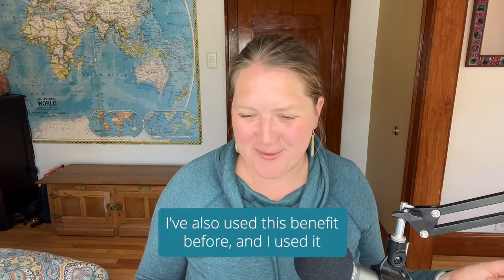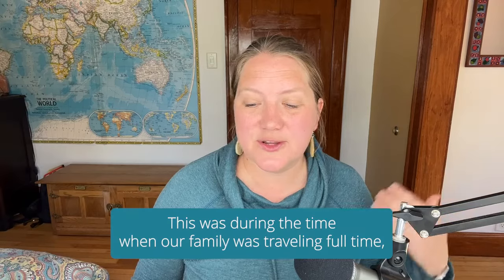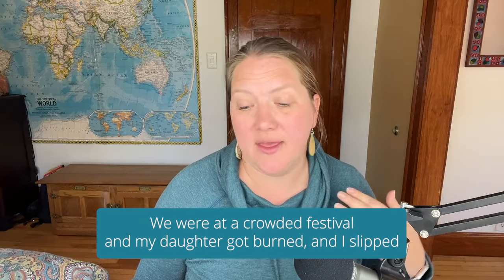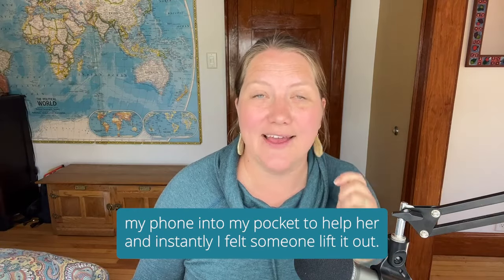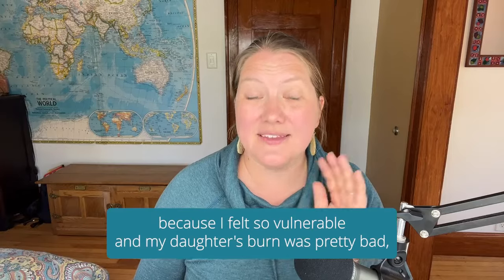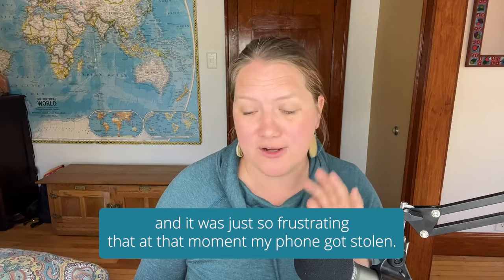I've also used this benefit before, and I used it when my new phone got stolen from me in Thailand. This was during the time when our family was traveling full time, and I had bought a new phone before we left on our trip. We were at a crowded festival, and my daughter got burned, and I slipped my phone into my pocket to help her, and instantly I felt someone lift it out. Honestly, that whole experience is probably one of our worst days of travel ever as a family because I felt so vulnerable and my daughter's burn was pretty bad, and it was just so frustrating that at that moment my phone got stolen. But the good news is, at least I didn't have to pay for a new phone.